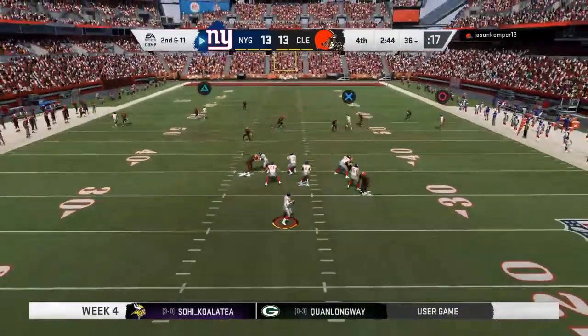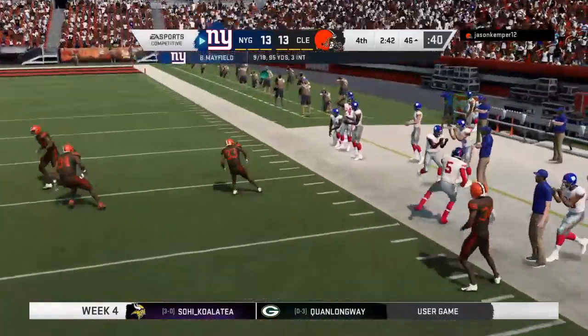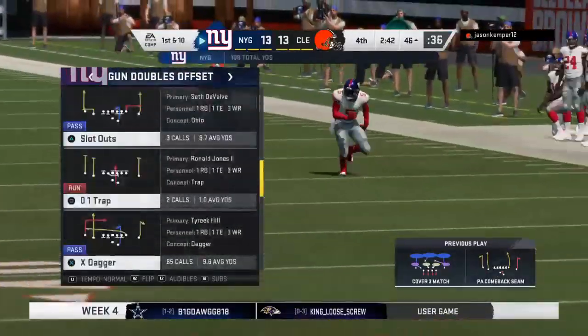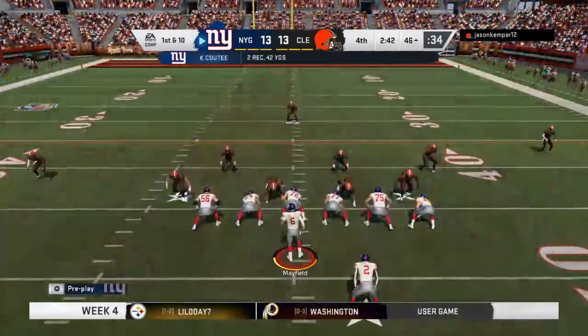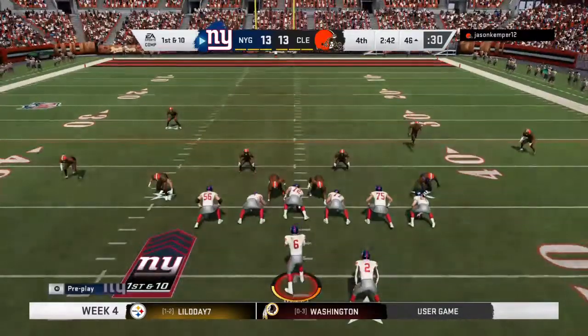Mayfield on play action. And he's going to have the hook up to QT. And he'll take this to the other side of midfield before going out of bounds. 19 yards to pick up there. Move the chains. So signs of life in what's been a dormant offense in this second half.